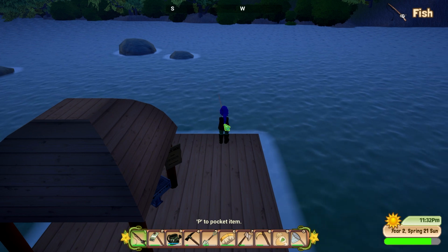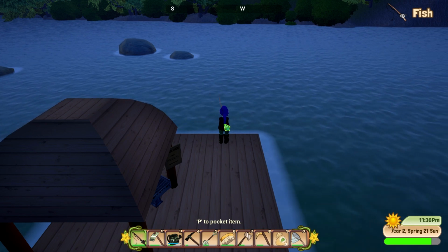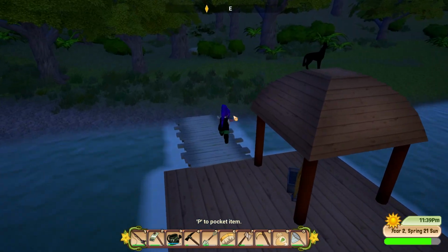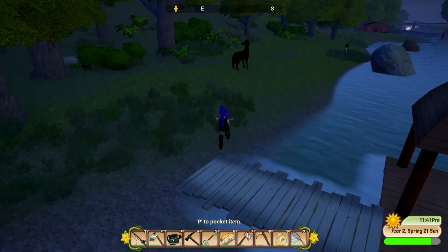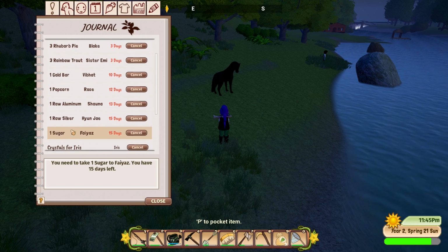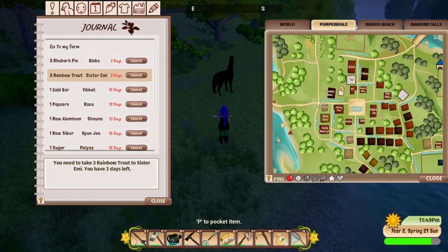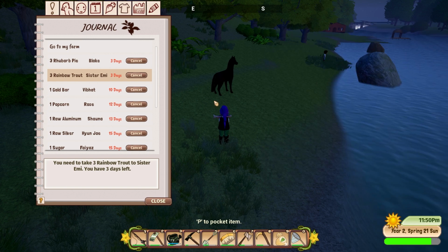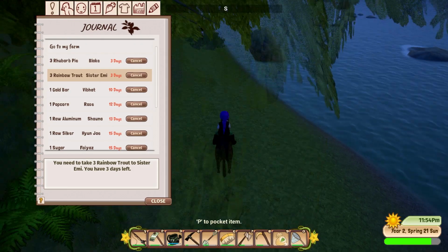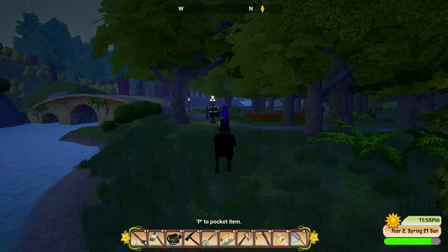So let's see what we can get in the next hour or two. And I'll probably just shove these fish into my... ha! That's amazing! First one I caught. It's exactly what I needed. So that's for Sister Emmy. Emmy is possibly about, I don't know. In the temple. Well, we'll go in and see. It might be open. I don't think the temple ever shuts, so. Let's see if we can find Sister Emmy.